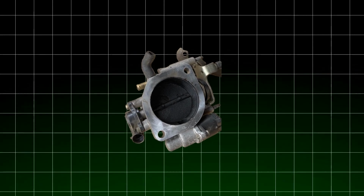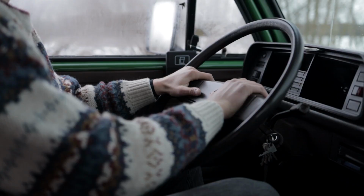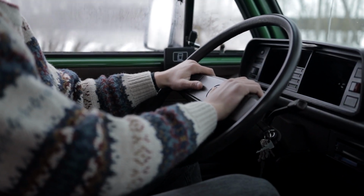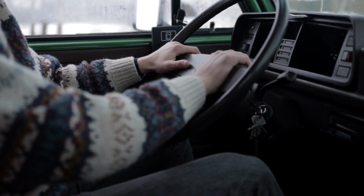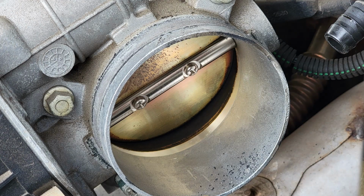Last but super important, the throttle body. This is like your car's throat. When it gets gunked up, usually around 30,000 miles, your car starts running rough. You know that shaking at idle, like your car's got the hiccups. 9 times out of 10, it's just begging for a throttle body cleaning.